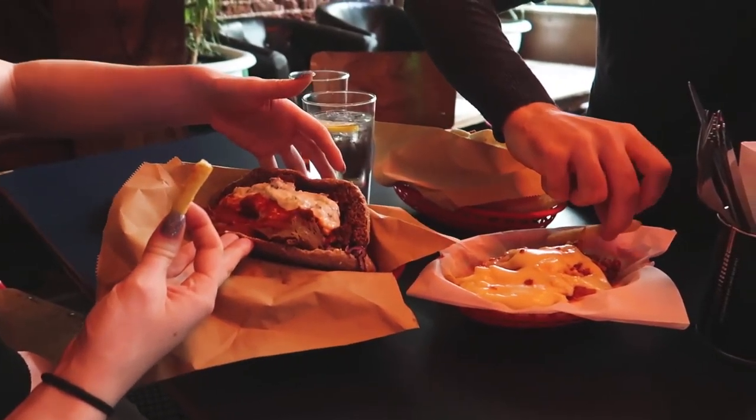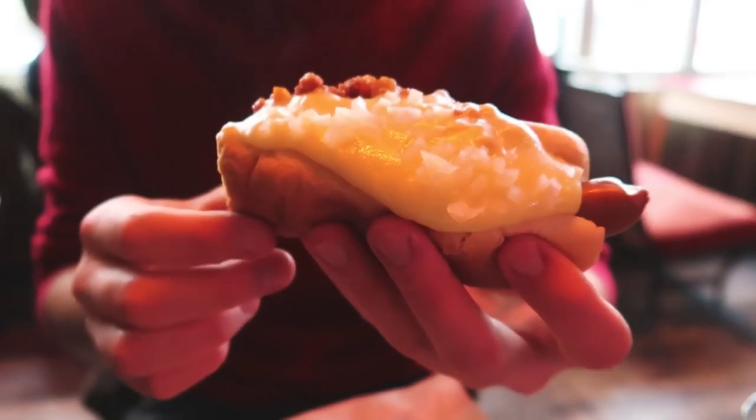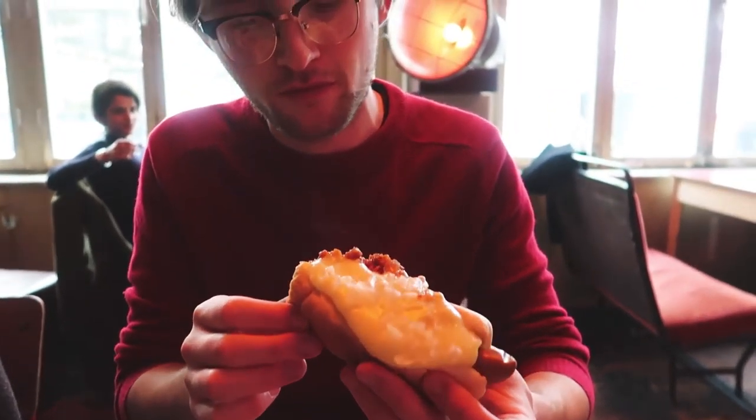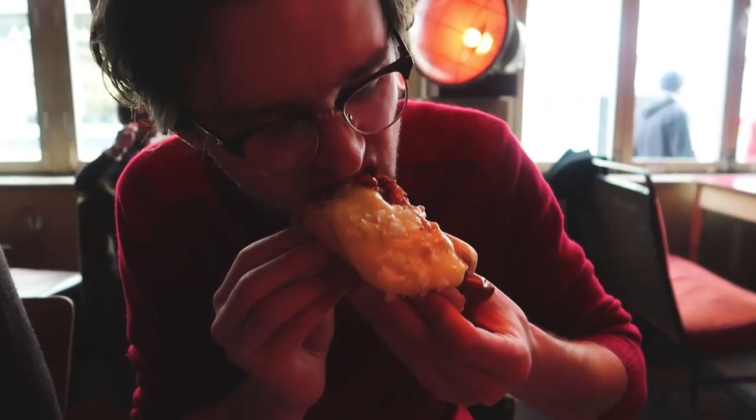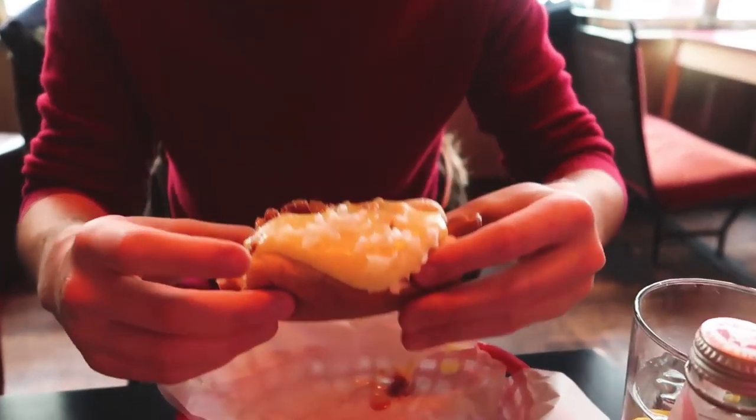Oh my gosh, it's so intense. I generally don't know how to eat that. Come take a bite, burn your mouth. The cheese is exploding. They really put a lot on.